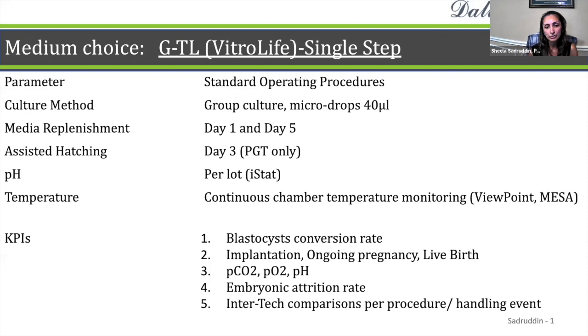Temperatures, we monitor temperatures of chambers continuously using the MESA monitoring system through viewpoint. We also have periodic QC, in which we monitor drop temperatures of specific dishes that we use for embryo culture on different surfaces. Key indicators that we monitor also are blastocyst conversion rate, implantation and ongoing pregnancy and live birth rates, partial pressures of CO2 and O2, and also pH of each culture media with each new lot. We're looking at embryo attrition rate and also intratech comparisons per procedure and handling events.